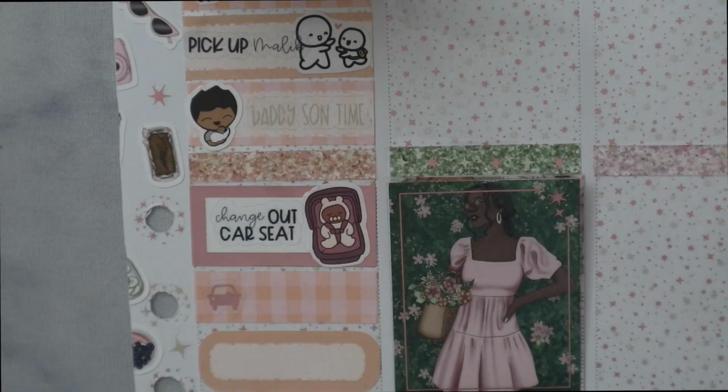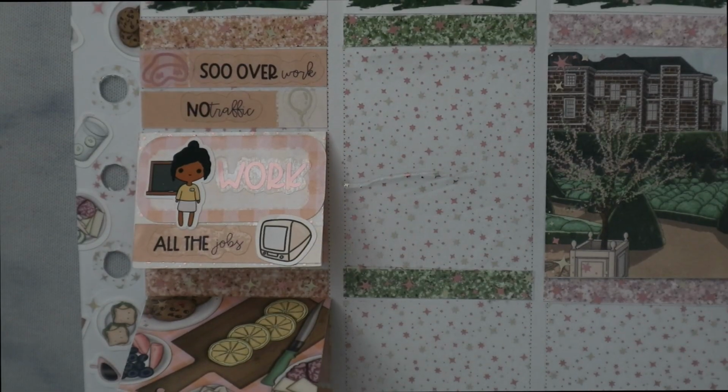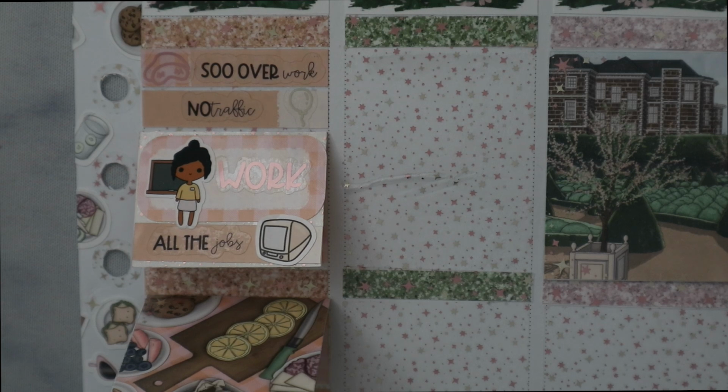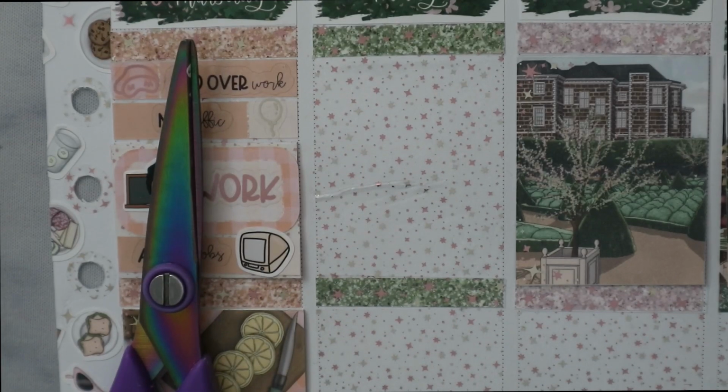As he was with his dad, I changed out his car seat to the big boy car seat, as I call it. So I used this baby in a car seat sticker from Planner Face to note that. I then noted packing my car. I was sorting out my car, so I used the car icon to note I was packing up my car. And then I noted that Malik stepped in his crib again with another sticker from Papershire.